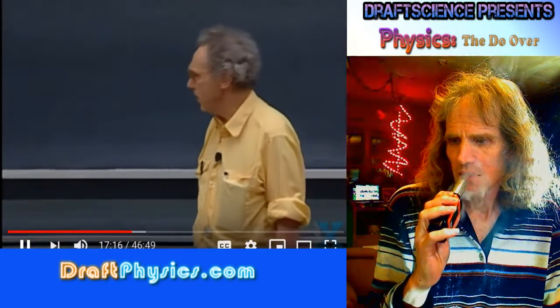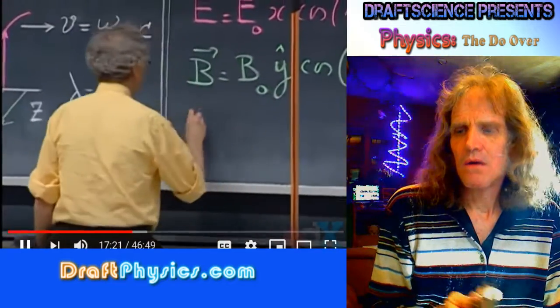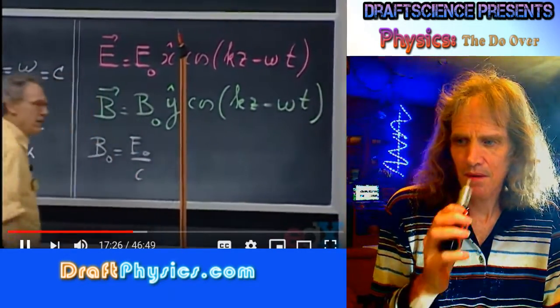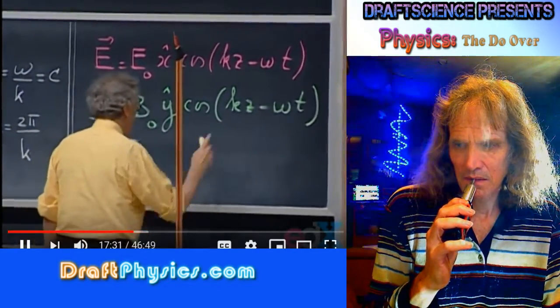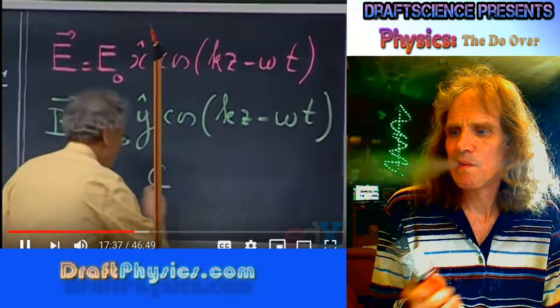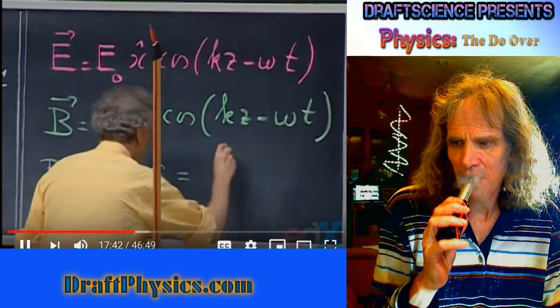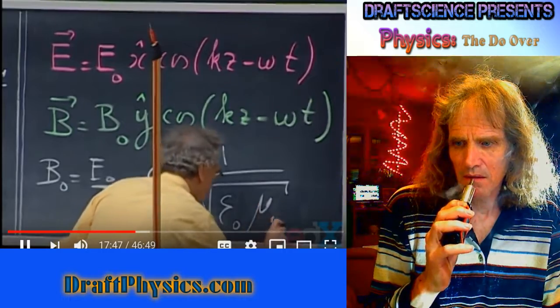These equations only satisfy Maxwell's equations under two conditions. And one condition is that B0 is E0 divided by c. And the other condition is that omega divided by k, which is the velocity with which it propagates, I will call that c. In vacuum, we call the velocity of electromagnetic radiation c. If that is 1 divided by the square root of epsilon 0, mu 0.